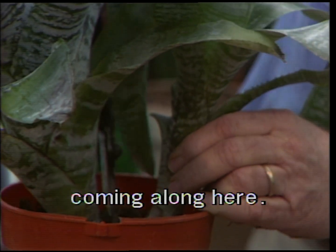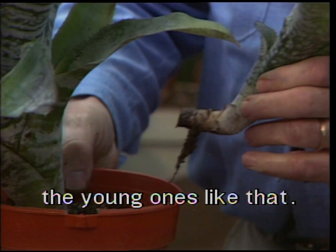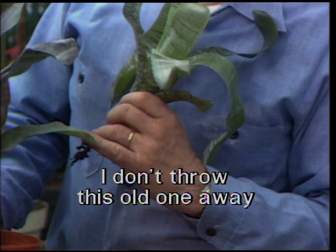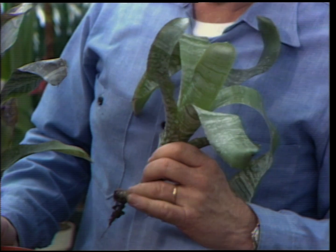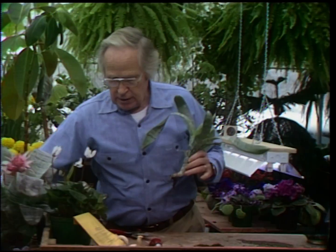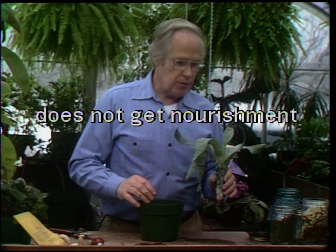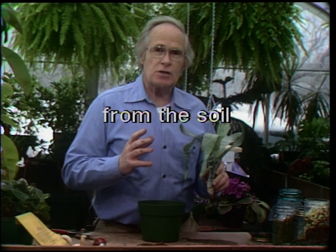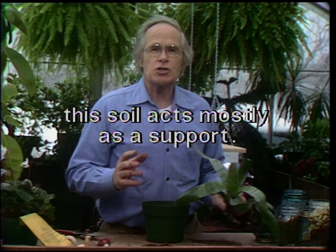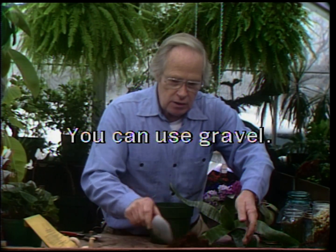Now, all you have to do is take a pair of shears and cut off the old one, like the young one, like that. Now, the reason I don't throw this old one away is it might possibly send out another sucker which we could propagate later. But we can take one like this, and since I have already said that this plant does not get its nourishment from the soil to any great extent, but from the air, the soil acts mostly as a support. And here you can use gravel.